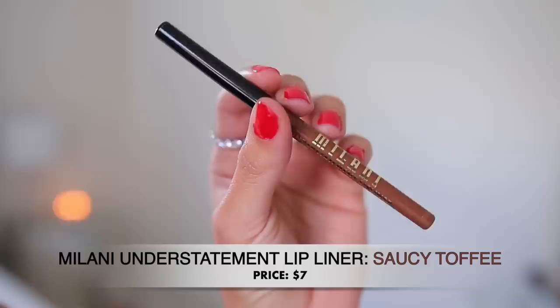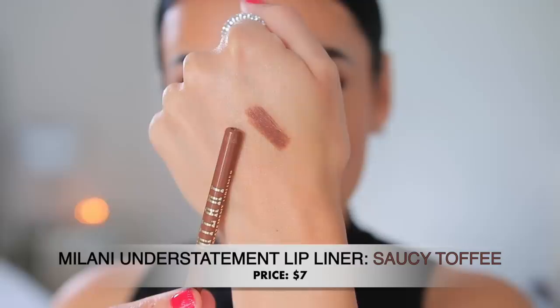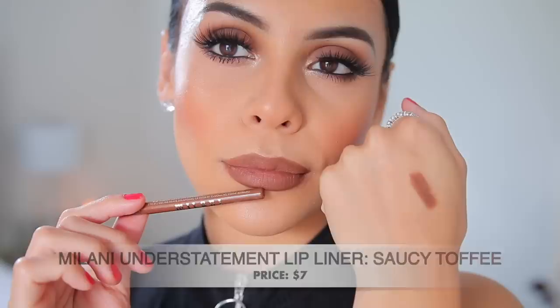Saucy Toffee is great because it's more of a brown. Mixing it, it's beautiful. I also really like it again on its own if you want to do maybe more of an ombre kind of lip with a darker lip liner and a lighter lip color in the center. I think this is a great lip color for that. Again, it's super creamy. It's great for filling in your lips and overlining. It's a great formula. They glide on the lips and they're very comfortable.